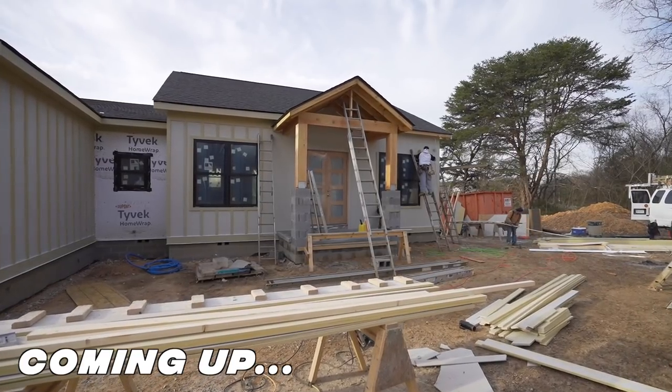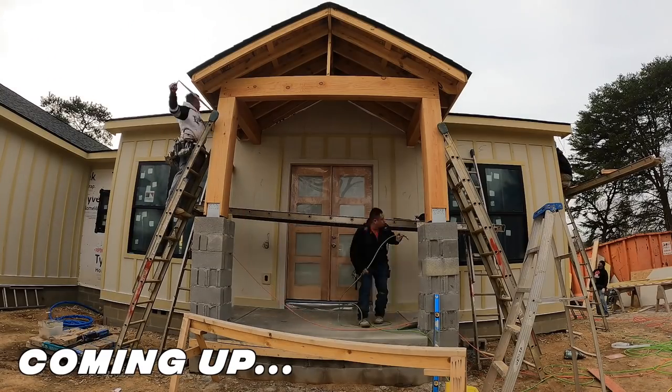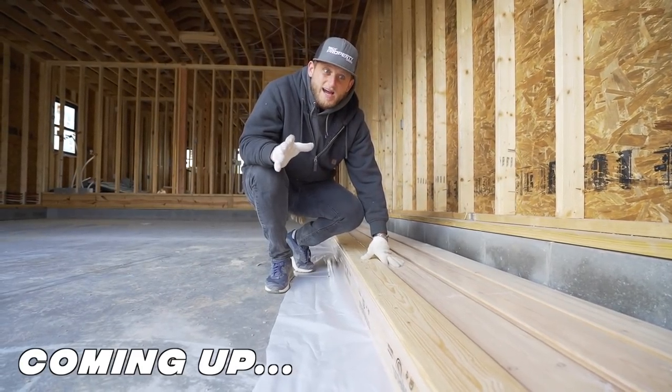And imagine how beautiful that's going to look with a white paint. It's going to hurt once. My brother always tells me that.